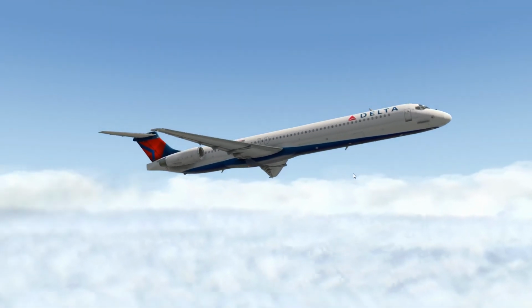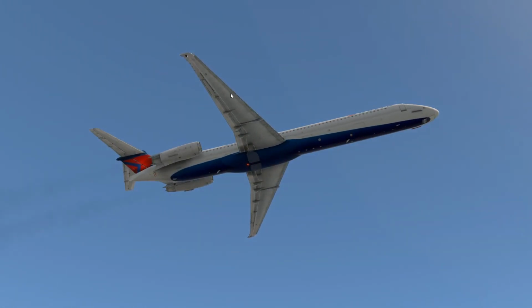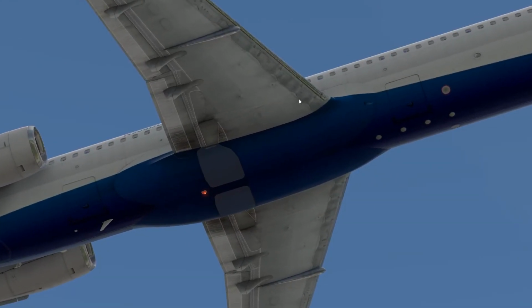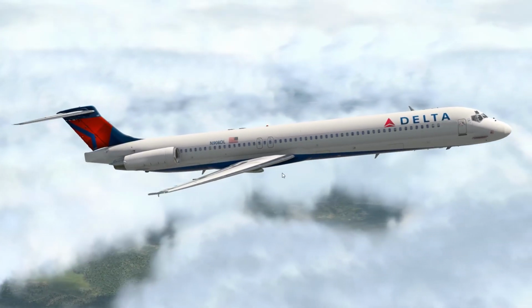Whoever did these did a really nice job. Definitely. Love the look of the bottom underside of the wings, the grime and the grit, and the panels and stuff like that. It looks really nice. That is just an absolute nice job for sure. So we're climbing out.